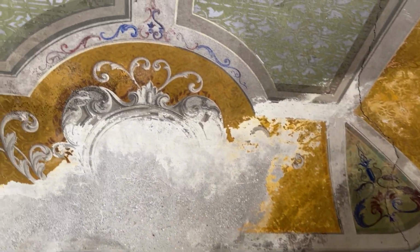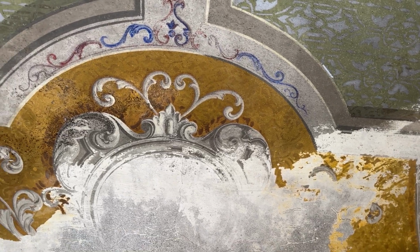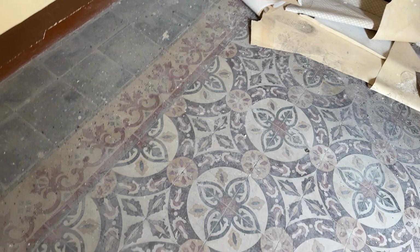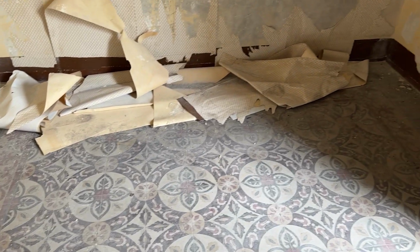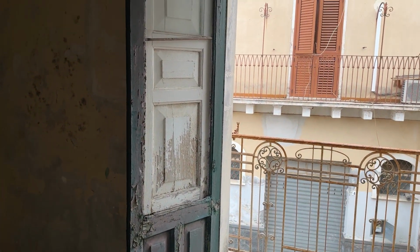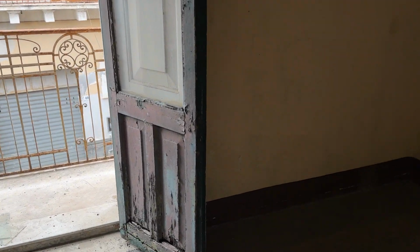So, and even some little fine details up here. It's just beautiful, very faint. And around the base, we have what we have in a lot of rooms, which is just a brown molding. It's definitely mimicking something that would be higher. We probably will consider putting something in that's a little higher than that. You can see all the wallpaper will be pulled off or has fallen off already. These doors will get replaced by something that has some sort of shutters on it.